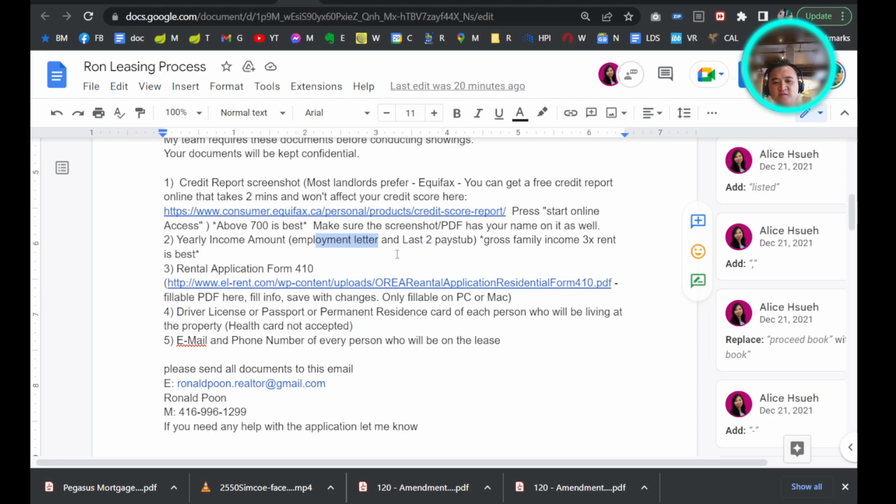I need this information because the gross combined tenant income or family income must be 3 times over rent. So if you make $7,500, your max rent that you can get is $2,500. This is a standard rule that many landlords use. Just for your information, I've represented landlords and tenants, so I know what landlords want.